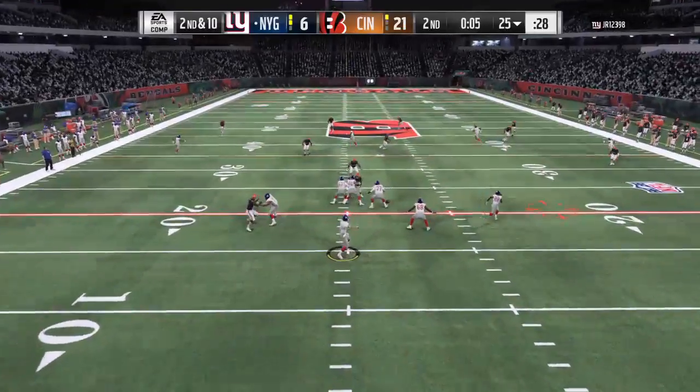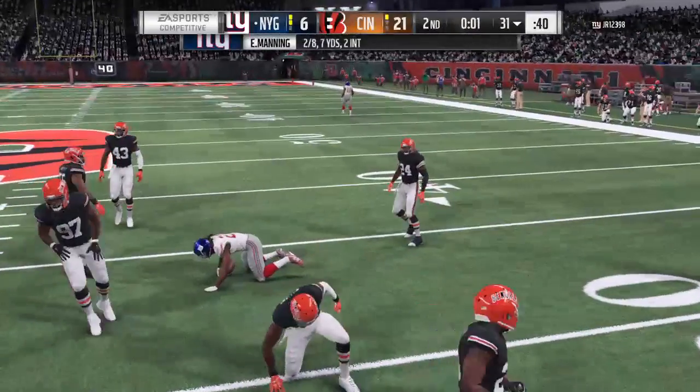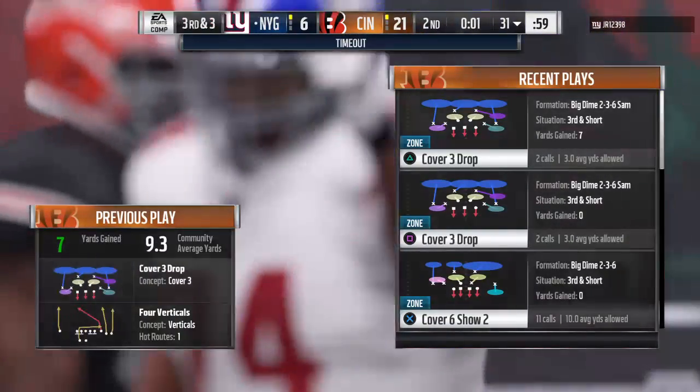Manning again here on 2nd and 10. He's going to flip that out to the flat. It's complete. And they'll take him down at the 31-yard line.